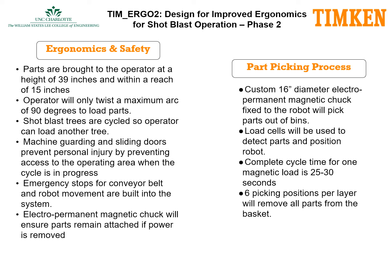The robot is enclosed in the work cell by means of locking doors and the machine guarding enclosure, and the operator will have access to full process stops located close to the presentation table in case of an emergency. The electropermanent magnetic chuck reduces the possibility of parts being dropped in the event of power loss.